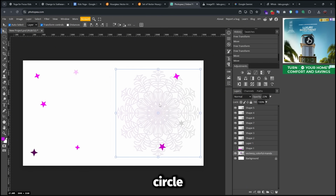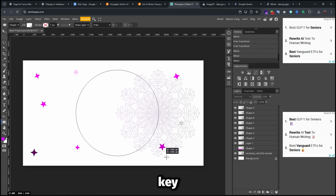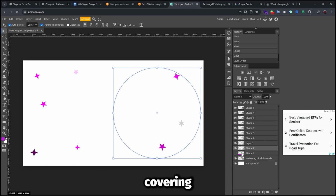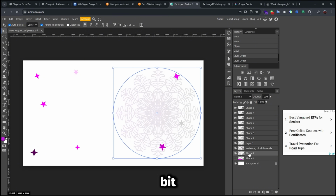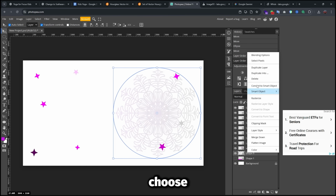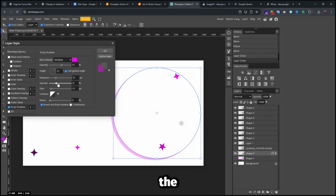I want to add a circle behind the mandala, so I'll choose the Ellipse tool and, while holding the Shift key, click and drag to draw it. If it's covering the flower, make sure you move the layer behind. The color of the circle is white, which blends with the background. So let's add a bit of shadow. Right-click the layer and choose Blending Options. Check Drop Shadow and choose the color. Now you can play around with the settings till you get the exact look you're aiming for.